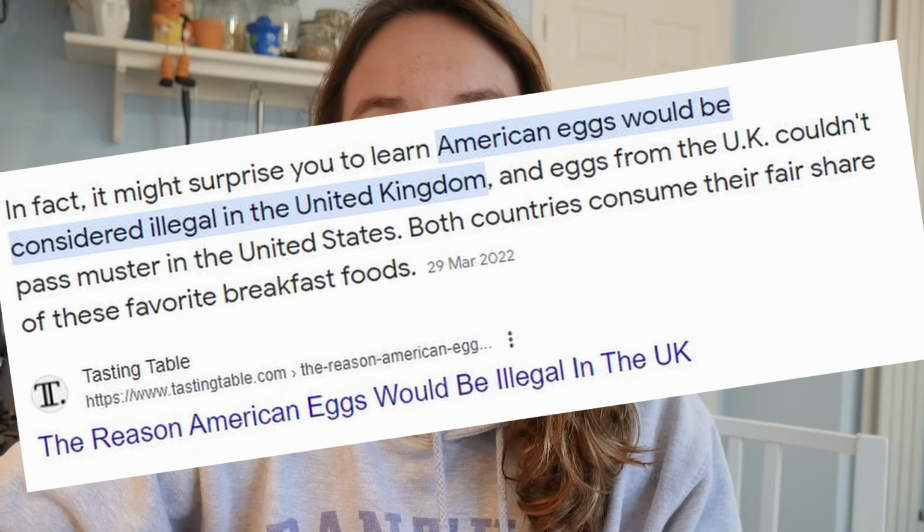Let's start with maybe the most popular difference that many people have heard before, and that is the clickbaity headline that American eggs would be illegal in the UK. It's not clickbait really, it's true, but it just sounds extremely dramatic, like they're gonna be arresting people at the border or something for bringing in their egg sandwich. Really, it has to do with differences in food safety standards between the countries.